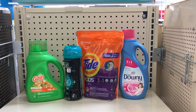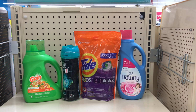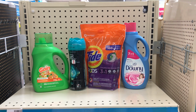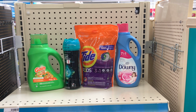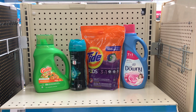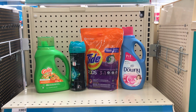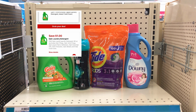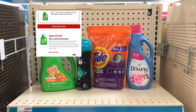All 4 items are going to total $32.96. And I'll be using a $3 digital coupon for the Tide Pod. And for the Downy fabric conditioner, we have a $1 in our app. For the Unstoppable, we also received a $2. And for the Gain, we have a $1 in our app. You can actually keep this deal all digital.